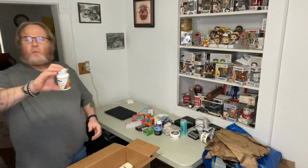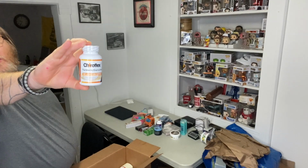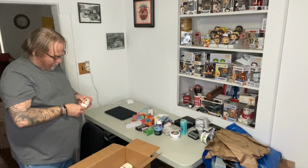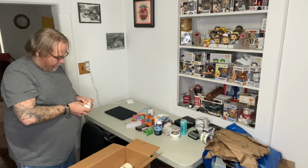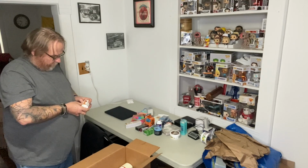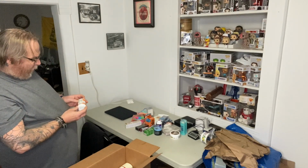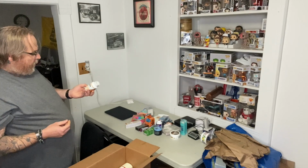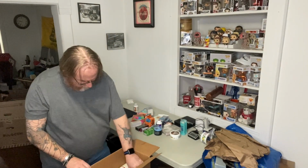It's expired by a year almost. That's not good. It was manufactured in 2018, expired January 2020. Oh, it's for like arthritis, joint relief. I may keep this or use this. I have to keep it, I can't sell it.